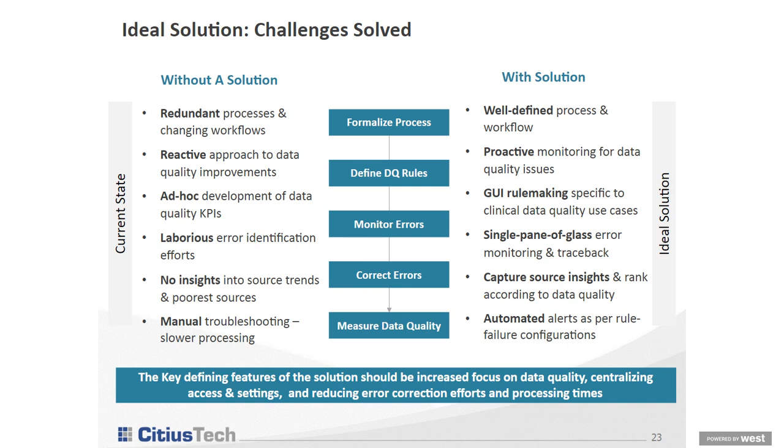Right from the time when you are onboarding an interface till the time you are monitoring the interface, you need a solution which is proactive in the way you're solving your data quality issues, empowering your product owners and your data analysts to define the rules in a central place, having a one-stop shop where you have access to all your data quality insights, all your data monitoring KPIs.